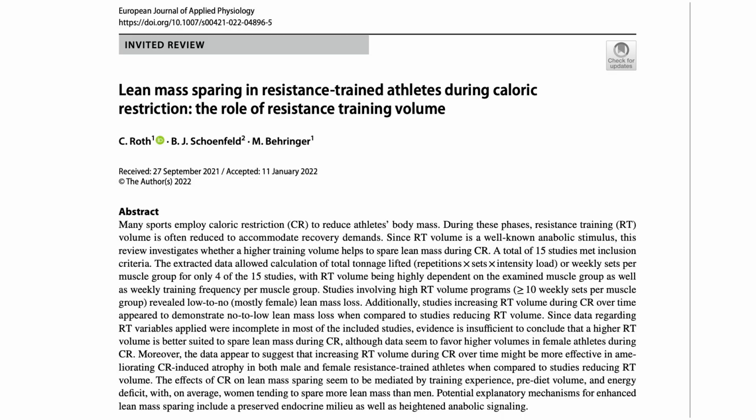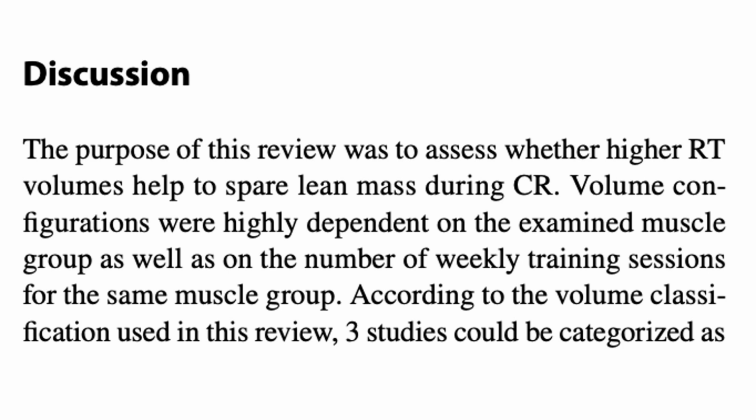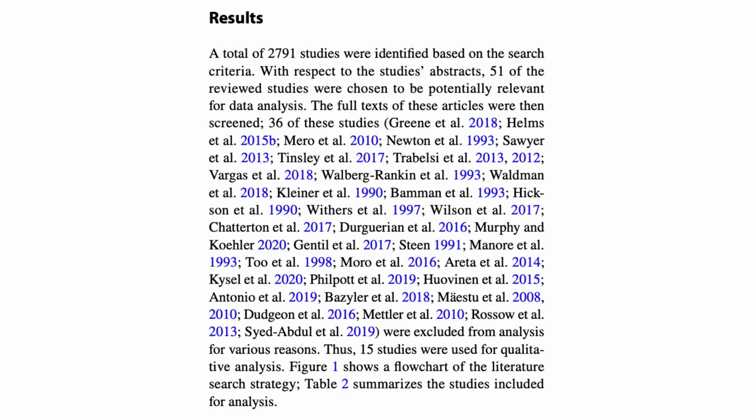And speaking of training volume, there was a recent meta-analysis conducted by Brad Schoenfeld, Christian Roth, and Michael Behringer that took a look at the role of training volume when in a calorie deficit and its impact on preserving muscle mass. Initially, I think they looked at over 50 different studies. They broke it down to 15 that met their criteria. They still would like to see a lot more research. There still seems to be an insufficient amount of data out there, but at least it provides some sort of insight, some sort of guidance for us to base our training on for right now, at least experiment with for right now and see how we respond to it.